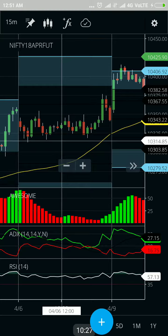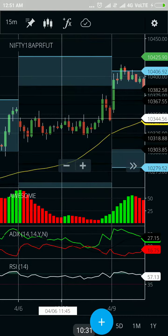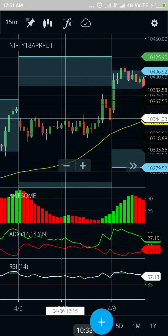Okay, that's the thumb rule. So if that's the case, what we are seeing till 12:15 is that only at 12:15 there is a green candle formed. The top one is green. Awesome is also showing decently above 10. ADX is green. RSI is between 35 and 65.